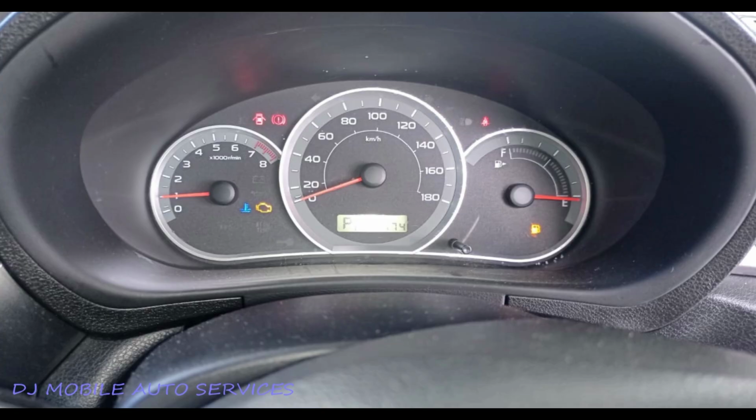Yeah, so this customer came back due to loss of power, but it was a faulty coil pack that we had from the previous engine, but we good now.